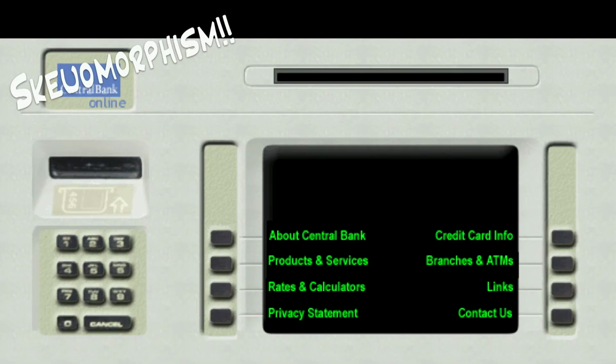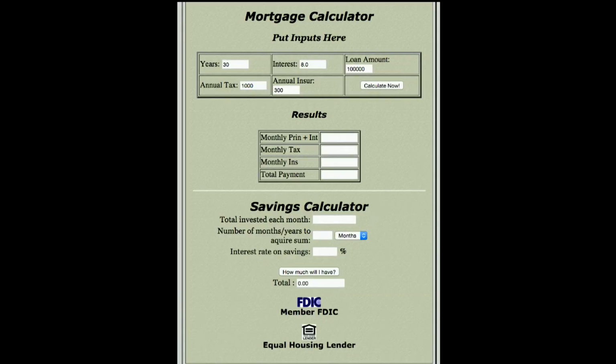But anyway, if you were a bank with a ridiculous skeuomorphic design, you could do things like add a calculator, maybe even a mortgage calculator. That's right there on the page. How terribly useful. So this one isn't online anymore either. Somehow it ended up on my external hard drive.